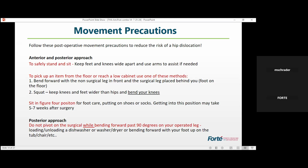Eventually, the therapist will have you sit, teach you, get your motion going, and we'll get you working to sit in what we call a figure 4 position. That is a position where you're sitting in your chair and the ankle of your surgical hip is sitting on the opposite knee. That is a safe position. Again, when you're sitting in that position, you can see the inside of your knee, lower leg, and ankle. It takes us about anywhere between 5 and 7 weeks after surgery to get you comfortably in that position. And this is the position we want you to use pretty much for the rest of your life, to put your shoes and socks on, tie your shoes, care for your feet. That is a safe position.